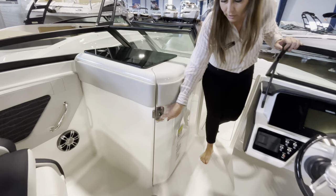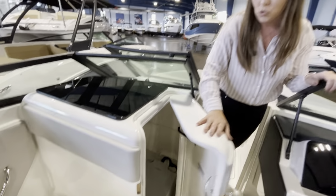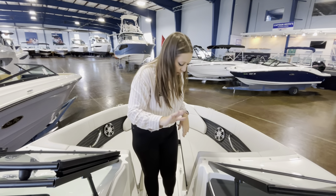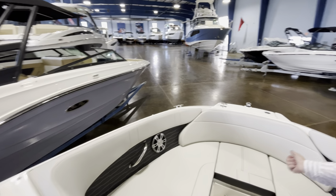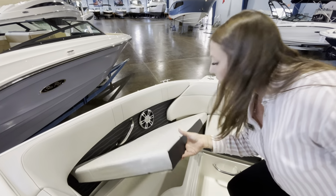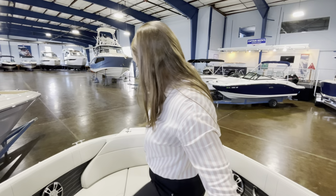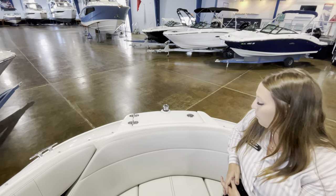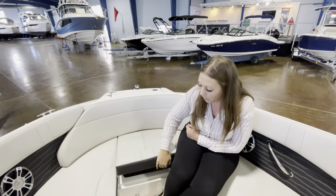Moving even further forward, got a nice bathroom on here. This could be made as just storage, but this one is equipped with the porta potty. Windshield that folds over to block the wind, which is really nice. Big seating up here, and actually underneath this as well, there's more storage. These do all also drain, so you could use them as a cooler if you want to. You've got an anchor locker up front, a green and red light as well. And this can be removed to access your anchor line.